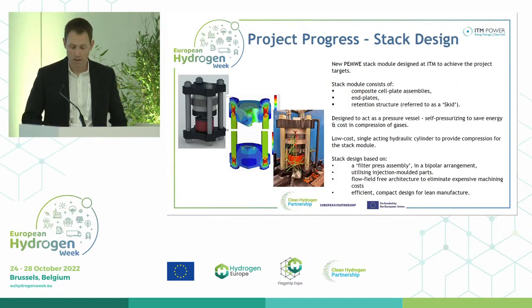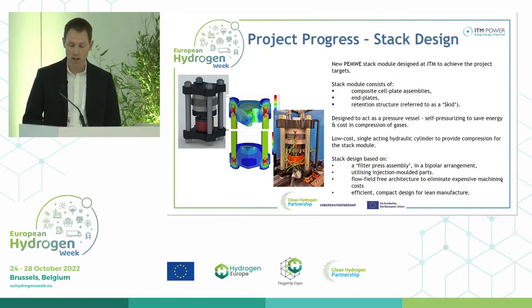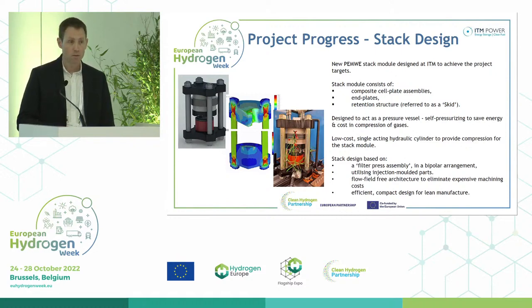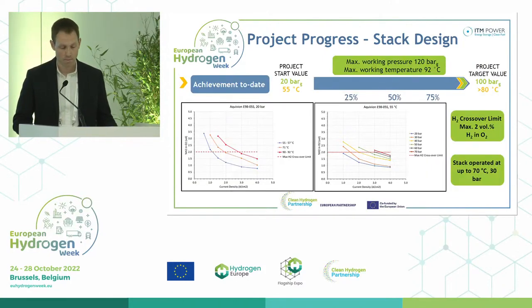The third aspect I want to discuss is the stack design. For this project, ITM developed a new stack module with a flow field free design to eliminate expensive machining costs and compensate for a composite cell plate assembly. The stack was designed to act as a pressure vessel, self-pressurizing to save energy and costs in compression of gases, and used a low-cost single-acting hydraulic cylinder to provide compression to the stack module rather than using traditional tie rods.